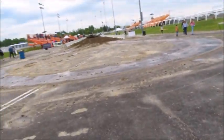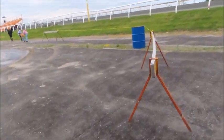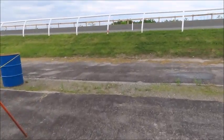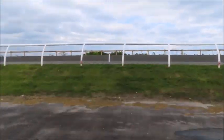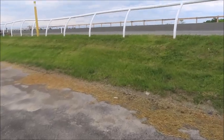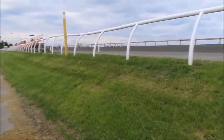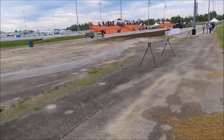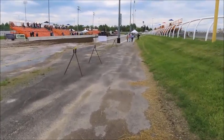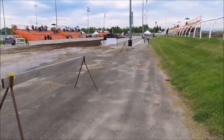Working up the track there. This is a pretty cool place. They have harness racing right here. I think it's about 13 kilometers south of Peterborough. Kind of hard to hear with this big tractor working up the track, but we'll go have a look and see.